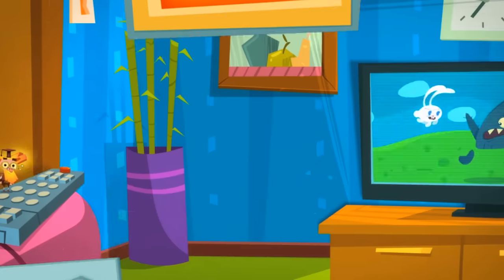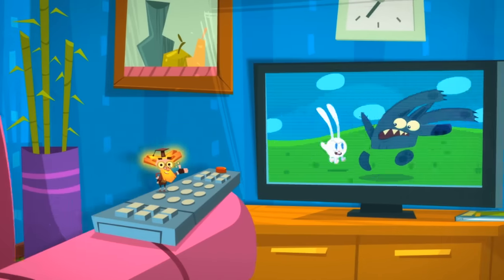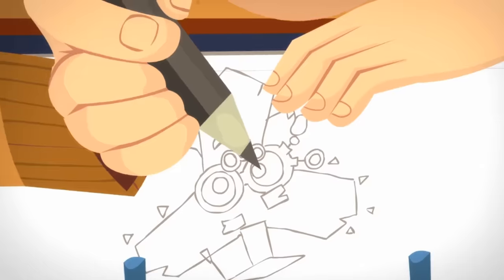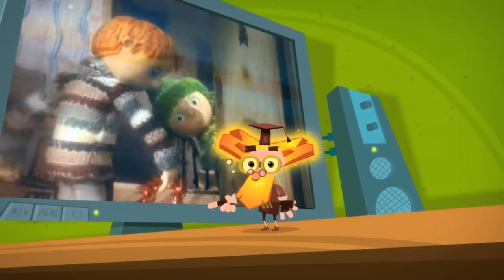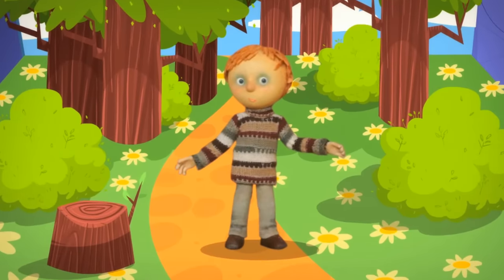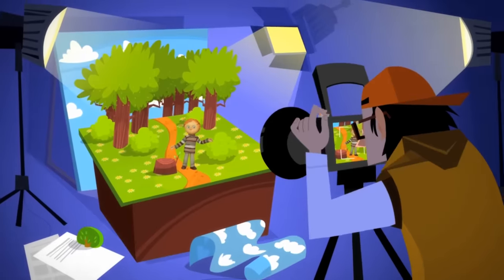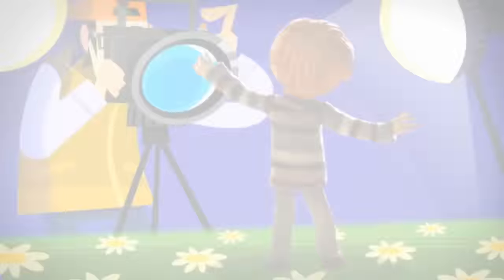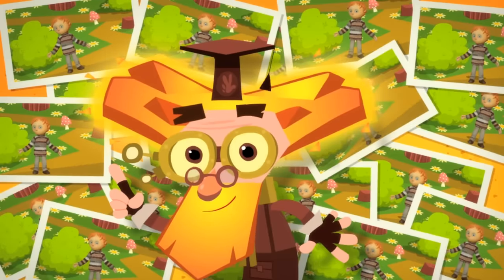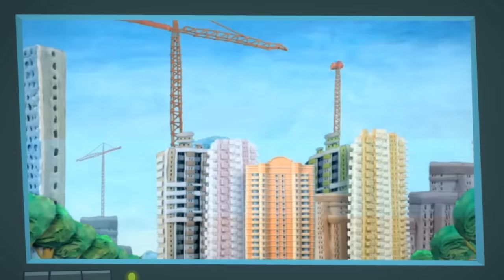There are many different ways of making animation. Hand-drawn animation is, of course, drawn by hand. And stop-motion is made like this. The animators pose the model and take a picture of it. Then they move the model a little bit and take another picture. And they do it again and again until there are enough frames to make the characters look like they're moving very smoothly across the screen.